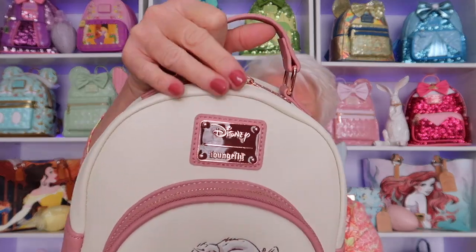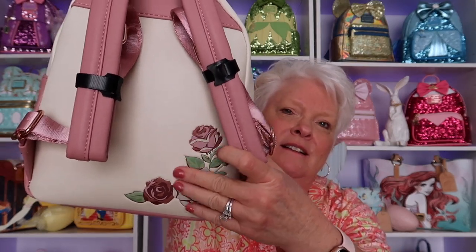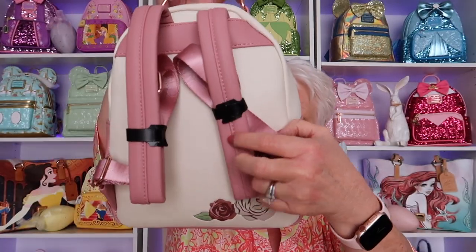Just beautiful. Look at that hardware. And then here's the back. This is printed on, and it's actually kind of like a debossing on these.